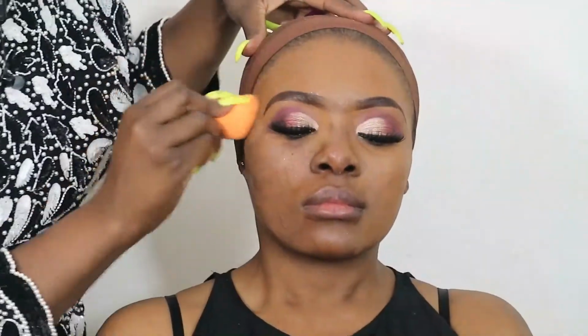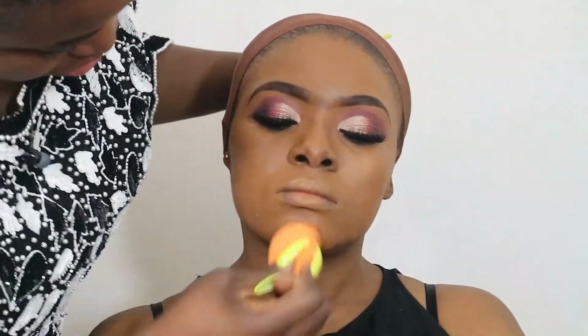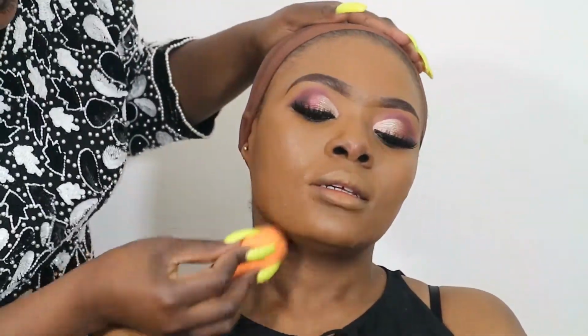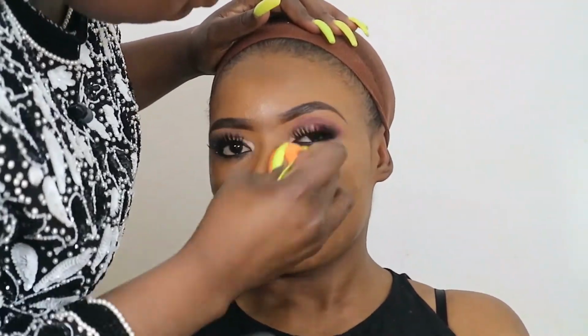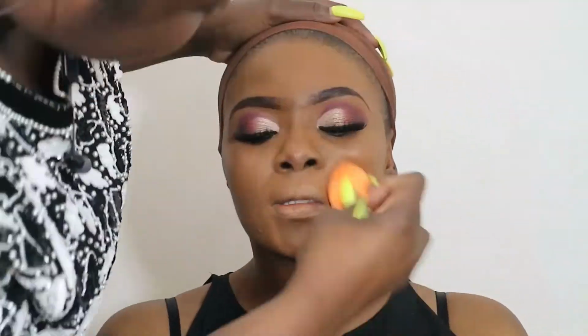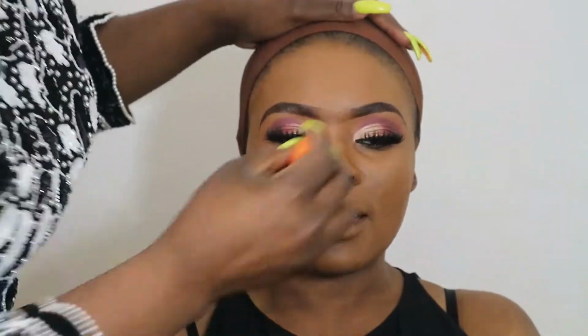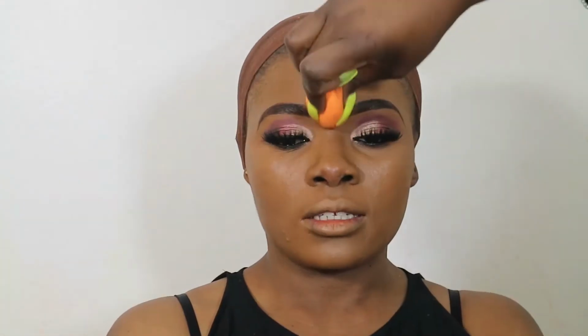Still blending. Blend underneath the eyes. Don't forget the chin area. Yes, get all those bits. Okay, now we have a nice even tone. We just put down to her neck just a tad bit. Okay. I'm liking what I'm seeing.